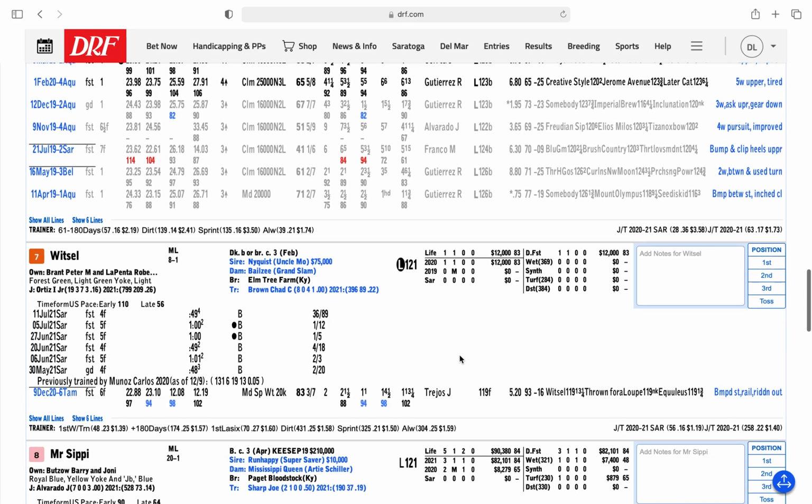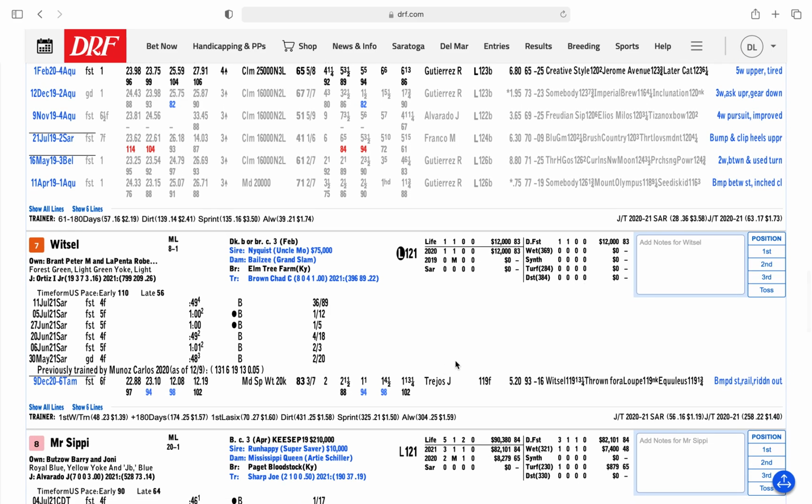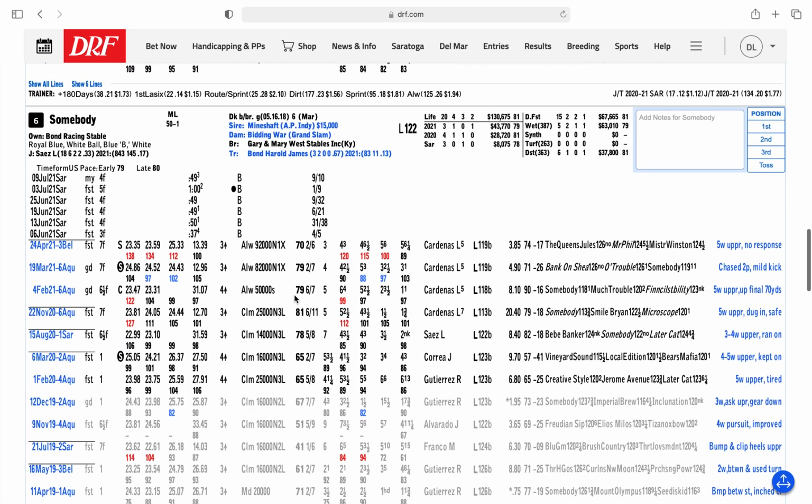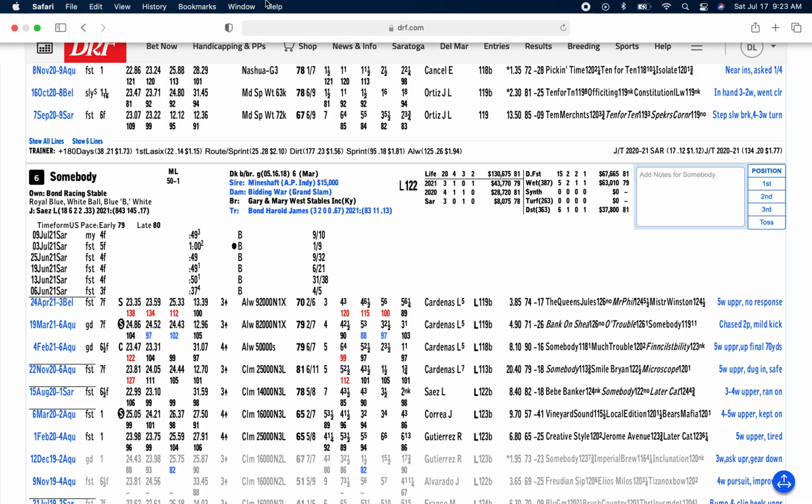Witzel's interesting. This horse, there's a lot of purchases on this card today. Guys swooping in and taking horses from smaller barns. This was a crushing victory at Tampa. Really, really impressive. Whether he steps up into this kind of competition, I don't know.